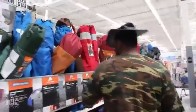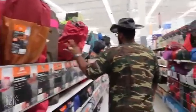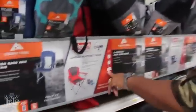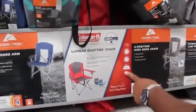Easy thing. Now, for the brothers that are healthier, such as myself, you got to make sure you pay attention to the weight requirements on these things. Okay? 350 as far as big brothers, okay? 500. Huh? Where you see a 500 at? Yeah. Big and tall chair.